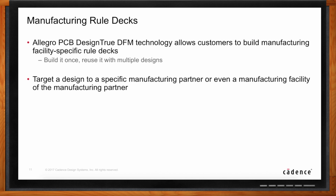You have to do it one time, you can reuse it across multiple designs, and you can even save them for multiple manufacturers. The other thing about this ability to handle multiple rule decks is that there are a lot of manufacturers out there that have multiple fabrication and assembly shops. And each fabrication and assembly shop is different. So the users, through these rule decks, can actually target their board to a specific facility. And if for some reason the manufacturer came back and said, no, I'm not going to build it here, I'm going to build it somewhere else, then it's an easy way for the user to import a new rule deck and check the design.